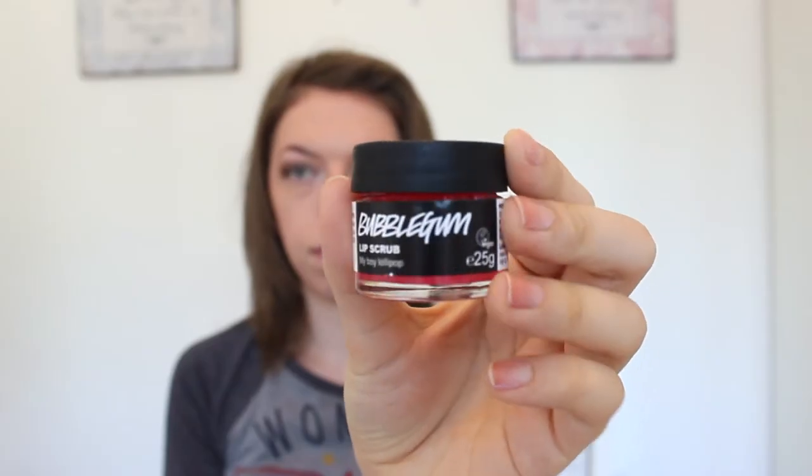The next thing is beauty. So this is a lip scrub I got from Lush, and it smells so freaking good. I got the bubblegum one. I just realized I have no lipstick on today, so I can just put this on my lips now.